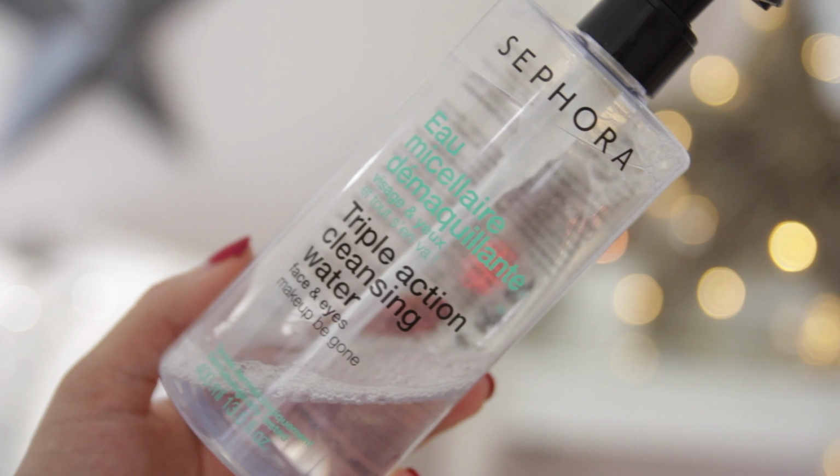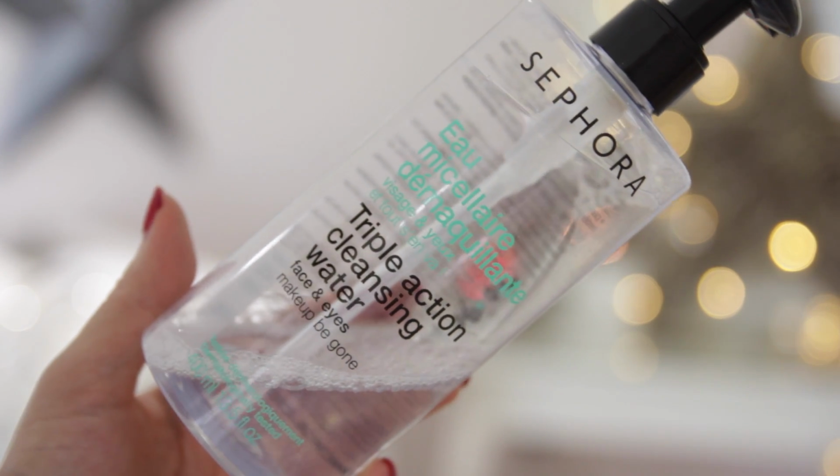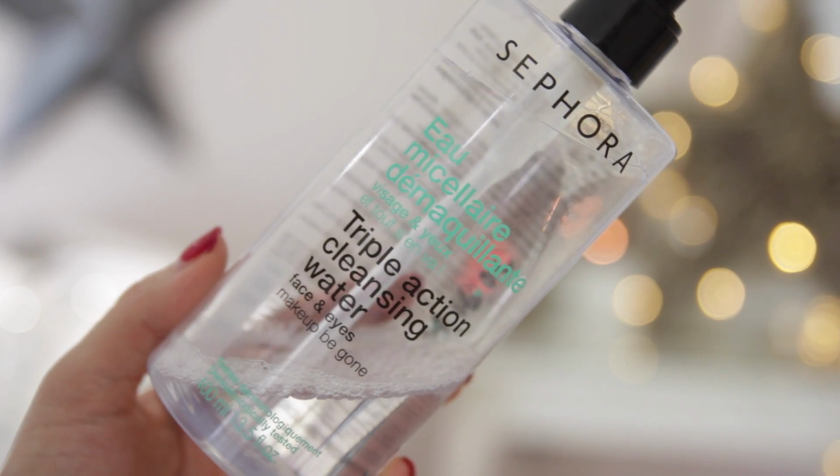and what pretty much everybody would do first for a skincare routine, is take your makeup off. So I've been using the Sephora Triple Action Cleansing Water, and I've talked about this a lot over the past few months. I really like this. I prefer it to Bioderma, and I know it has actually been fairly controversial.